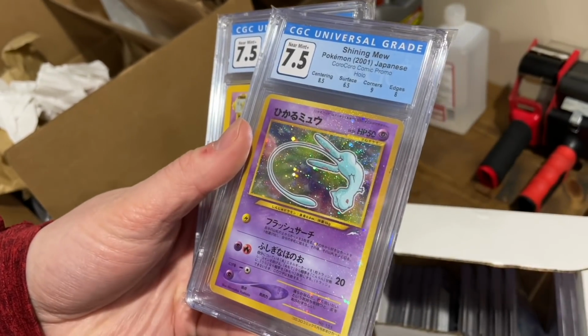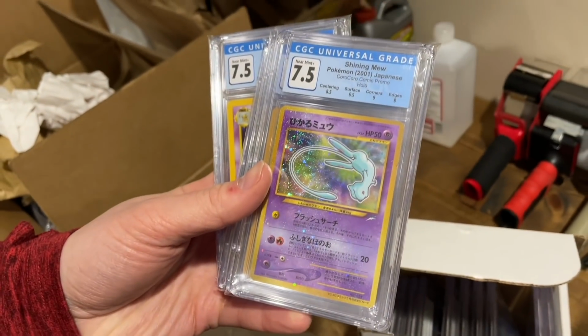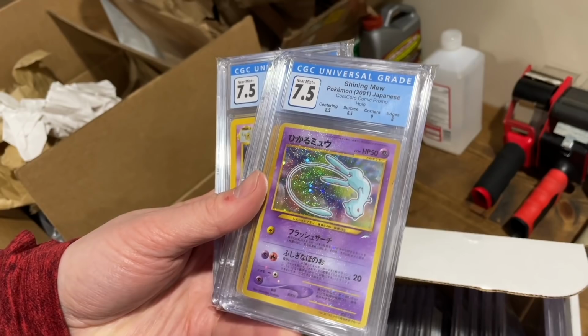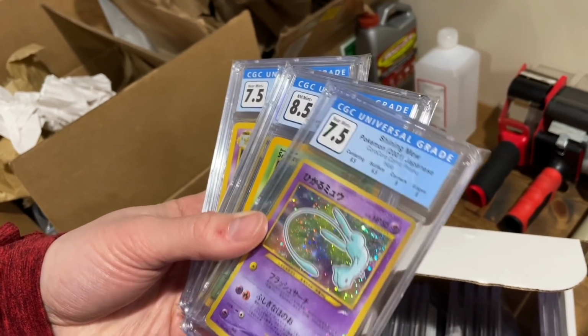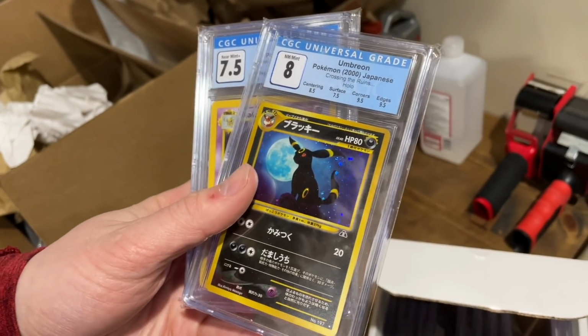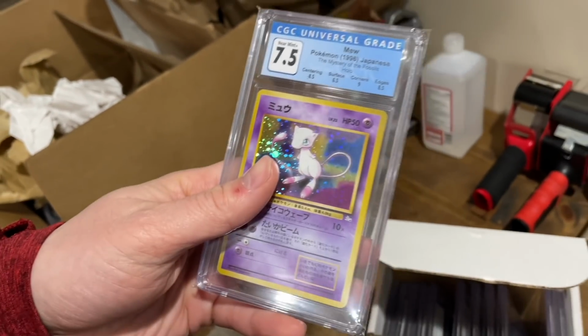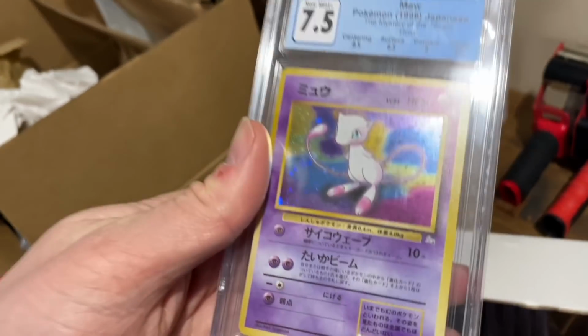8.5 Raichu. There's kind of a cool Mew, Shining Mew from 2001. Yeah, that's probably a pretty valuable card. It would be a lot more valuable if it was English. Scyther, Umbreon. That's a cool card. Alakazam, and then that's a holo version of that, like a promo Mew.